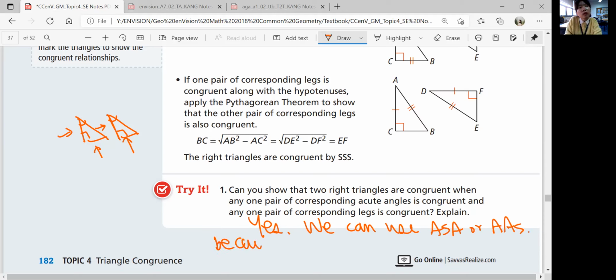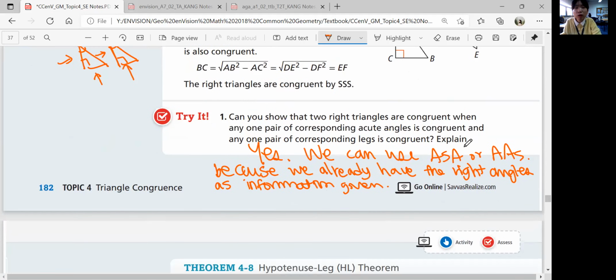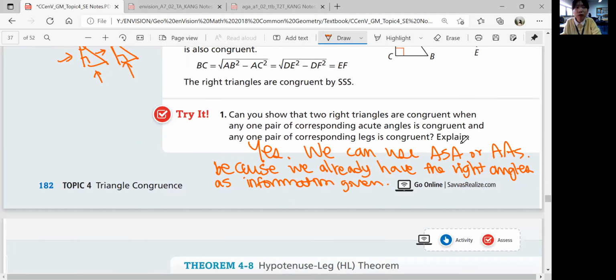Yes, we can use ASA or AAS because we already have the right angles as information given. Okay. So we have two corresponding angles that are congruent and one corresponding side that is congruent.